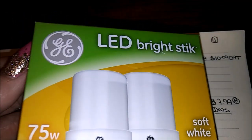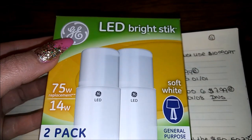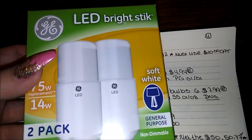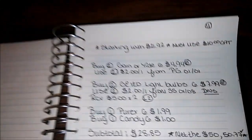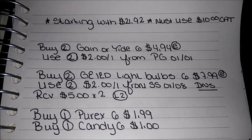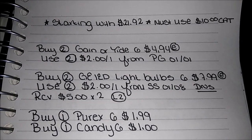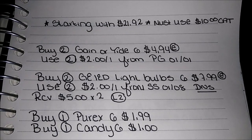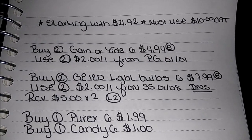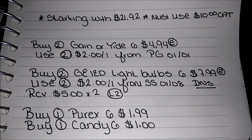Now, these are the ones that I purchased. They're originally priced at $19.99 each. As you see, it is a GE LED light bulb, and the cashier just verified that it was a correct product and manually entered it, which they can do at Rite Aid. So, in addition to that, there's a promotion, buy 1, receive $5. Now, as you see, there's an L2, so it is a limit of 2, so you cannot do this offer 3 times and receive the $5. So, as mentioned, we're going to pay the $7.99 times 2, use 2 of the $2 off of 1 coupons from Smart Source 0108, and we will receive $10 back.